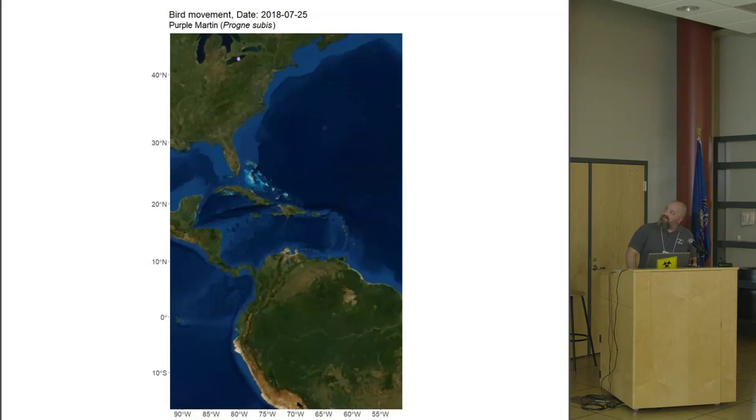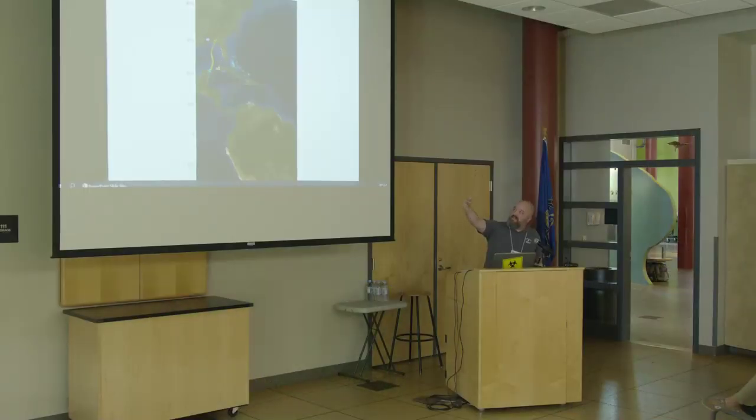And this is an animation of the tags that we retrieved this year, the GPS tags. The blue one on there is the one that ended up at that roost that we located. So it was a combination of citizen science work and a combination of the ongoing GPS research that we were able to locate this massive roost of purple martins and establish a base of field operations down there.